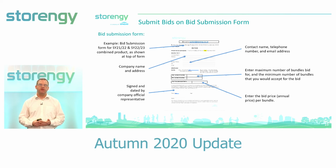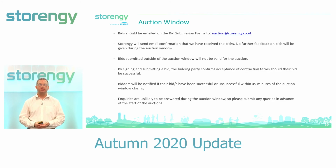For the 2-year contract, what we're looking for is just the one price, so that will cover both years. So the same price for each of those 2 years. And once you've completed all that part of the form, all you need to do is just sign the form and email it across to us. Let's move on to the next slide.